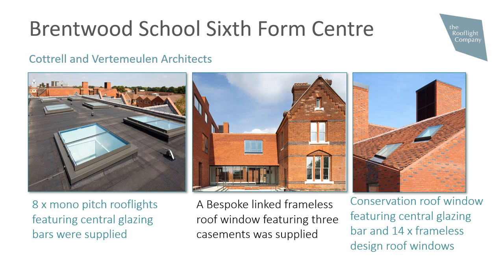These are the different areas within the Brentwood School project. The flat roof window on the left was installed in many areas of the school, including on some of their sedum roofs. In the middle they have a frameless window, but that is 3 casements placed on the one large base plate, and on the right they used a conservation roof window, but in this trapezoidal design.